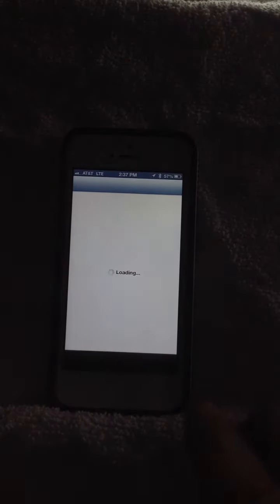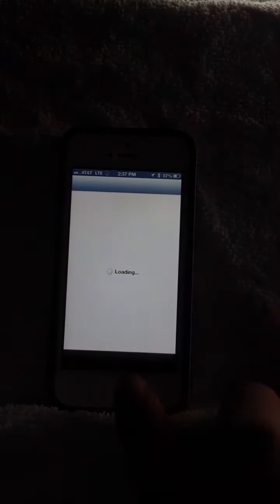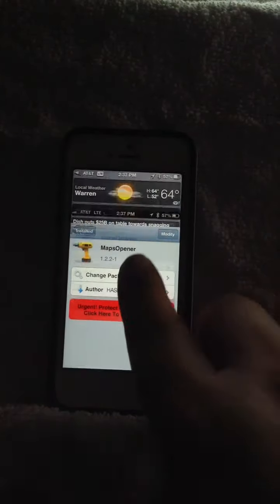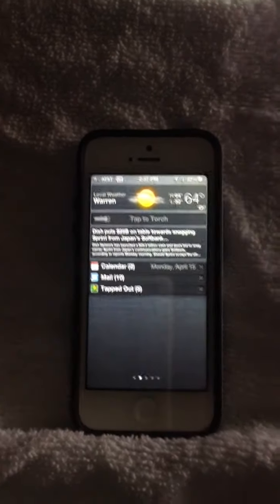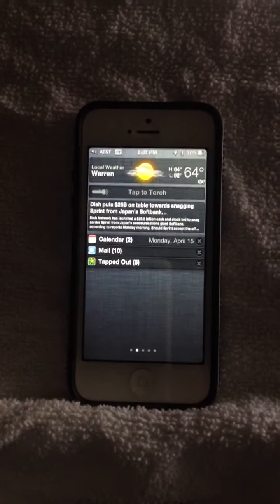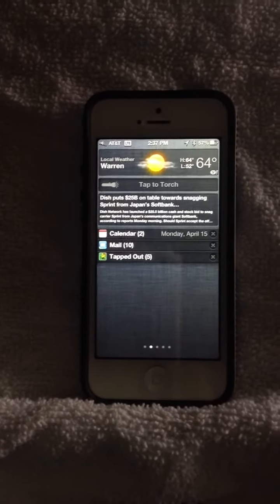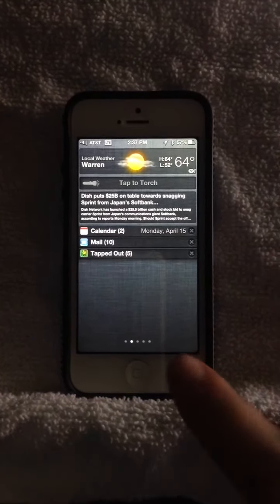Number five is Live for Notification Center. Well, I don't have that installed. Boy, don't I look like a sucker. Alright, Live for Notification Center will give you a beautiful background on your notification center. I'll be able to show you that, or at least post a picture. I look like a sucker. I don't actually have it.